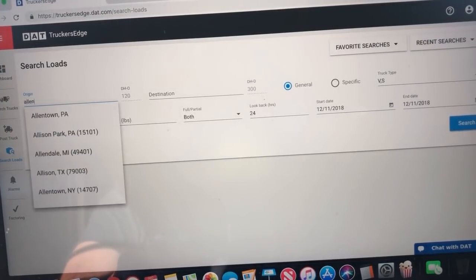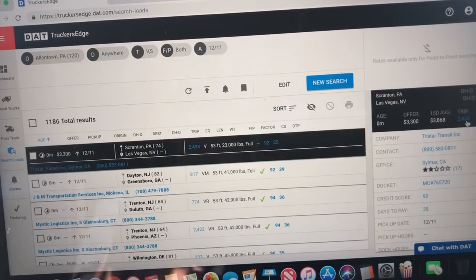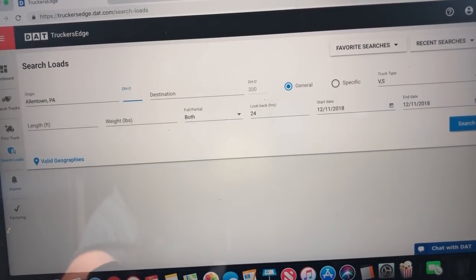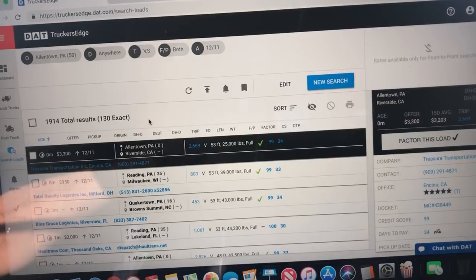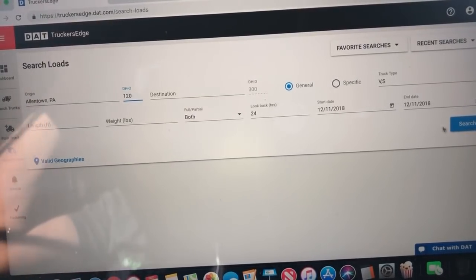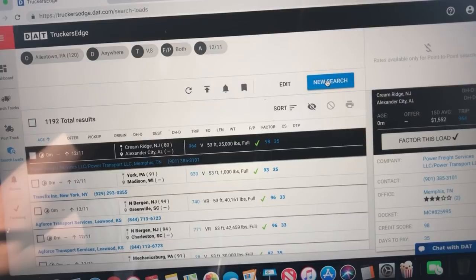Let's go up to Allentown, see if Allentown is still a powerhouse. I know last week they were strong. Yep, they're still strong. Allentown, PA, still strong. Within 120 miles of Allentown, you get 186 loads. Let's shorten that because that's picking up a lot of Jersey stuff. Let's shorten it down to a 50-mile radius, right here on the deadheads. And it drops it to 130 exact. So most of the loads up in Allentown are outside of Allentown. But still, 192 loads in a 120-mile radius. Allentown is still pretty stout.